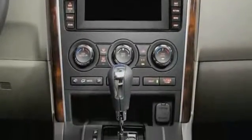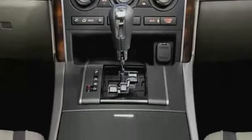Now get the HVAC controls. They're large and in charge, aren't they? Yes, Nick, they're easy to use, just like the navigation system. You have a 4.3-inch LCD screen in this car. It's a very intuitive system. Some other things I really like in this car is the double lid center console for ease. And also, you have so much room in this car.